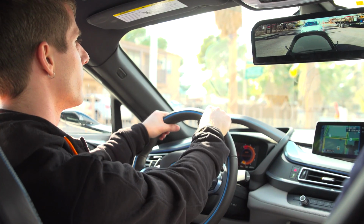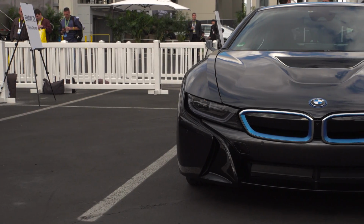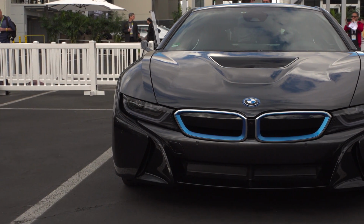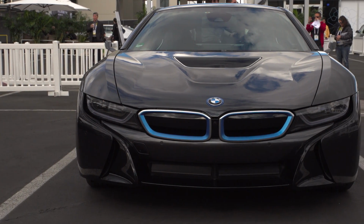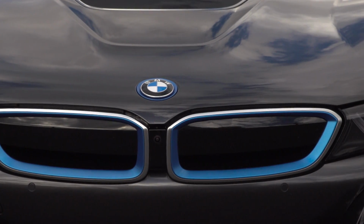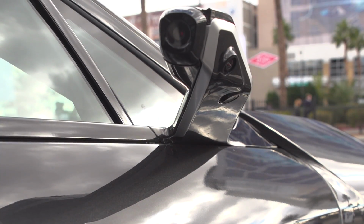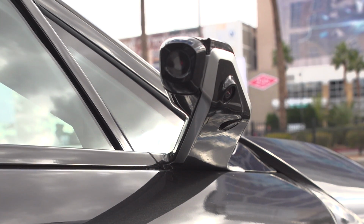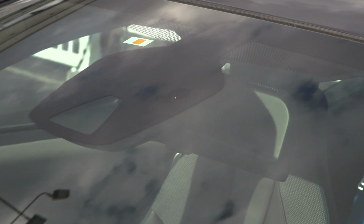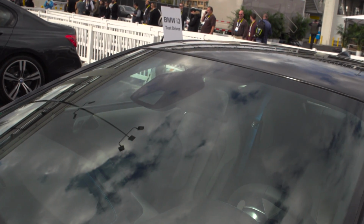Now, I did only get to try the car in broad daylight, but BMW is saying that with the extra time that they have between building a concept car and actually bringing this product to market, they have a lot more work to do, and they're confident that they will be delivering nighttime vision capabilities out of these cameras without relying on infrared light that exceed the capabilities of an unassisted human. And the other thing that I thought was really cool about them is the way that the whole thing is stitched together.